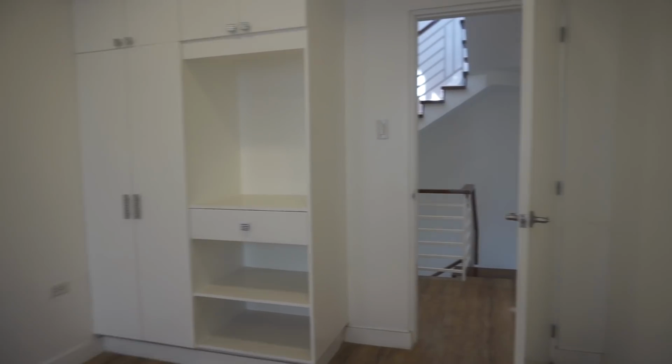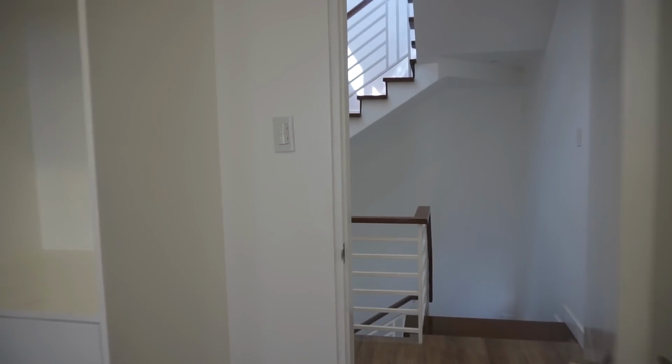The rooms are much bigger in person compared to video. So if you're really interested, I advise to schedule for a tripping para makita niyo personally to appreciate it.